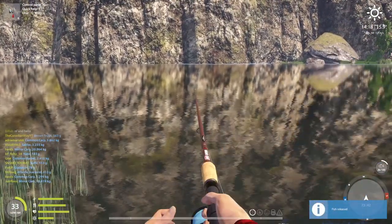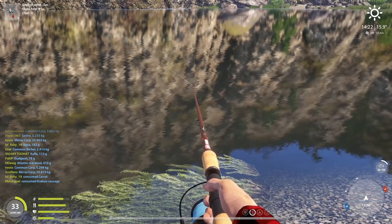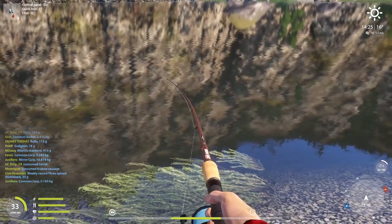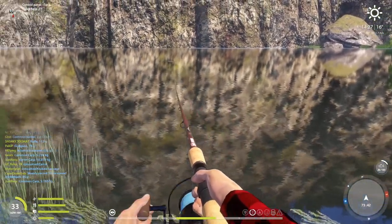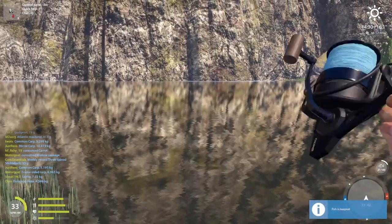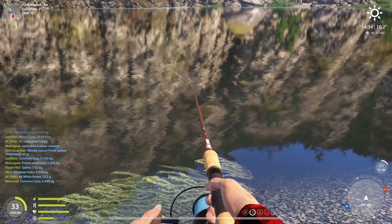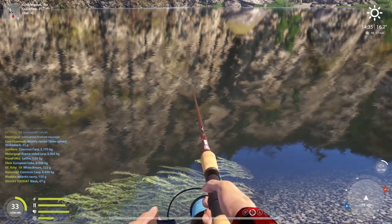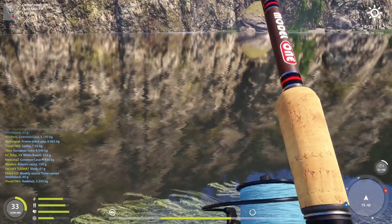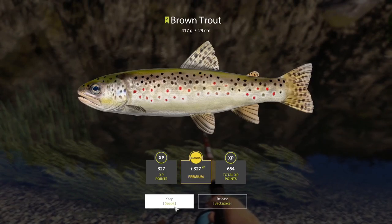Birch. Man, all the babies just biting today. That's all right, I guess they add up, eh? They all add up. Brown trout. $4.17.